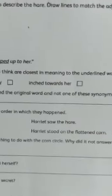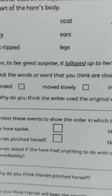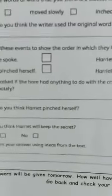The ones with 2 marks usually require you to add extra information. So for the last question, do you think Harriet will keep the secret? Yes or no? But you've got to explain your answer using ideas from the text. So you take something, extract it from the text.